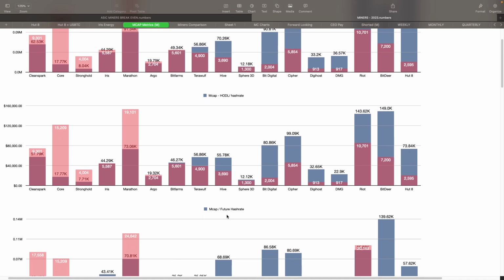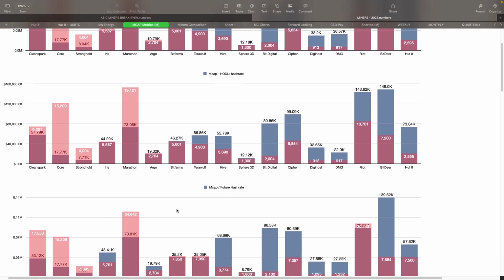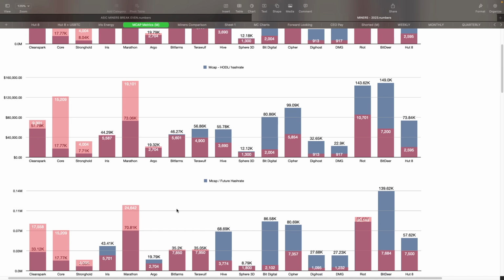Then we take a look at market cap by future hash, where they're going to be possibly within the next couple months, hopefully before the halving event.